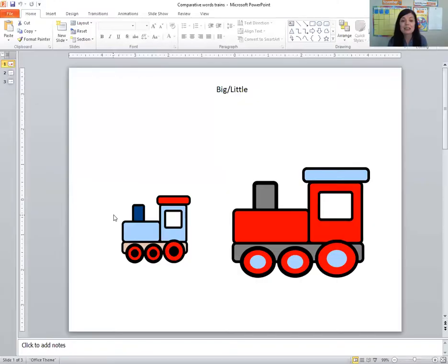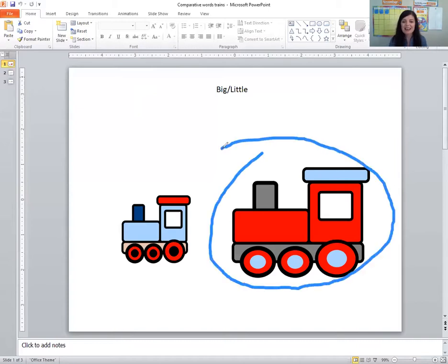I have some trains I'm going to show you, and I want you to point on your screen to the train that you think is the one that is big. There's one train that's big and one train that's little. Can you point to the big train? What color is the big train? It's the red one. Very good. This train is big and this train is little.